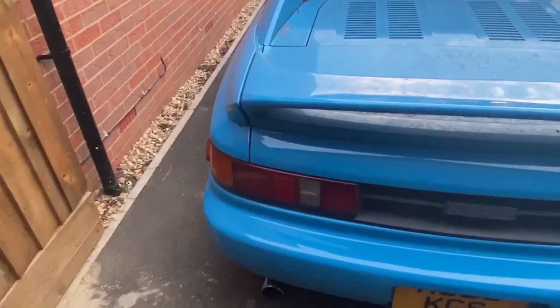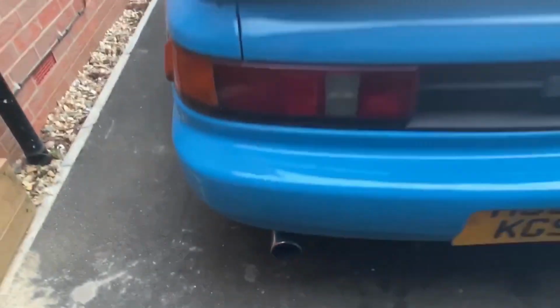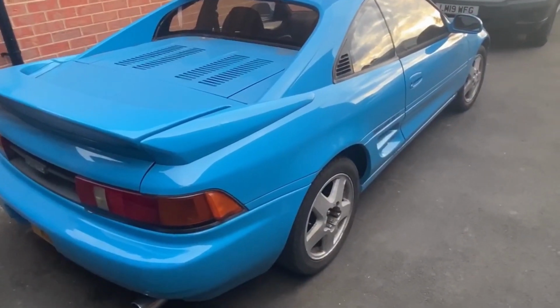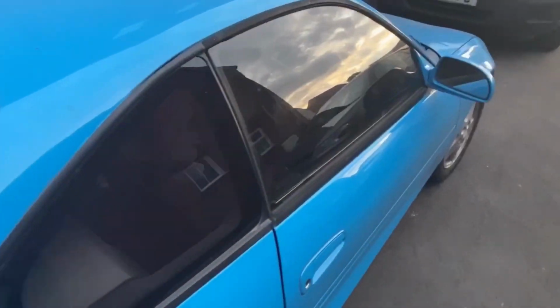It has, however, got some really good features. So it's got a custom Powerflow exhaust, and obviously this aftermarket paint job, once given a clean, I really think it's going to be nice and shiny. I can't see any dents, I can't see any scratches. The interior is pretty much pristine. There's a few bits and pieces that need to be put back together.